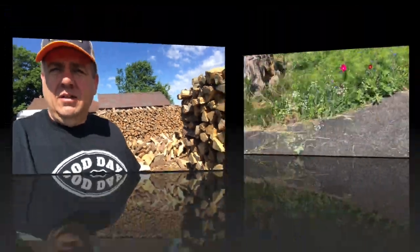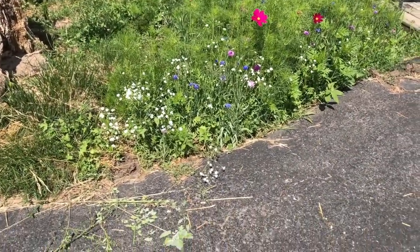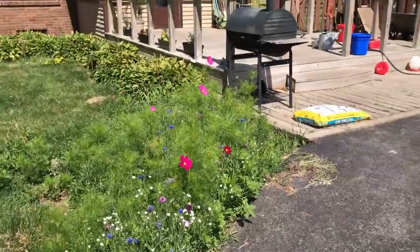Anyhow, I'm gonna try to set this phone down somewhere so I can shoot my video real quick for you guys. Hold on. Take a look at this little patch here. It's actually right on the edge of our driveway parking area, and then that's the deck that leads up to the house.